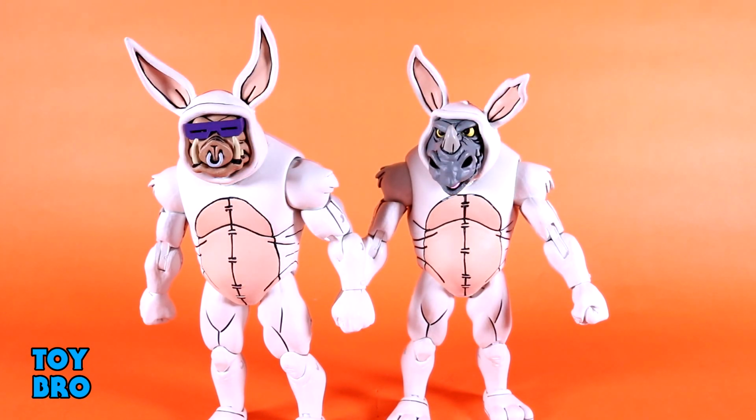They do, however, have different head sculpts. Well, obviously they're different characters, but they have different hood and ear sculpts as well. So these are really the same kind of heads that we've seen previously, but they do have different finishes to them. The colors on both are a little bit more saturated. So Rocksteady is a darker gray. Bebop is sort of a darker pig color.